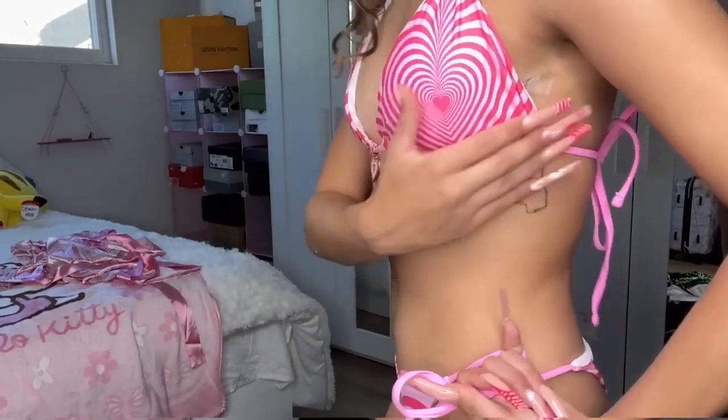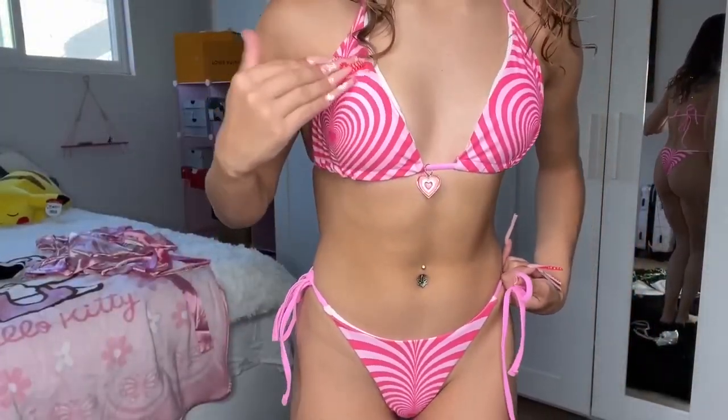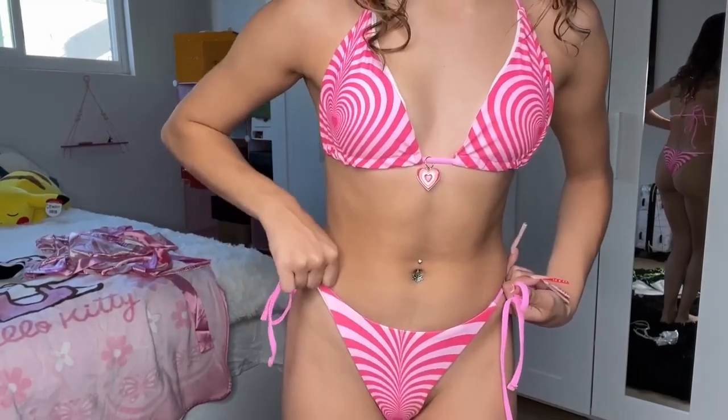The top just seems kind of big. I'm not sure. And I hate that the bathing suit does this, like it folds over white, but I'm gonna give it a 6 out of 10.